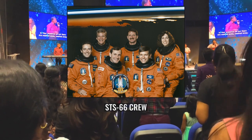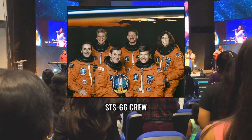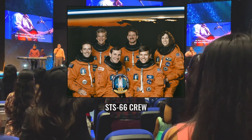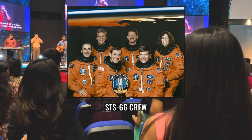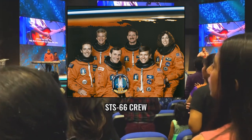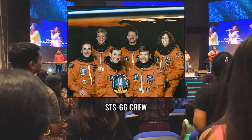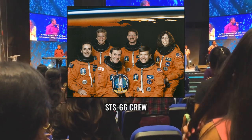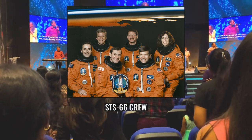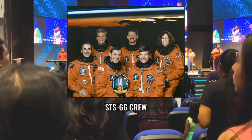For retrieval of CRISTA-SPAS, a different approach method to the spacecraft was successfully tested as a prelude to the upcoming US Shuttle/Russian Space Station Mir docking flights. Called the R-bar approach, it is expected to save propellant while reducing the risk of contamination to most systems from orbiter thruster jet firings. STS-66 was the last solo shuttle flight for Atlantis for over 14 years, as her upcoming missions were dedicated to Mir and ISS flights. Atlantis would not fly solo again until STS-125, the final Hubble Space Telescope mission.